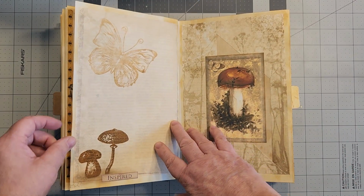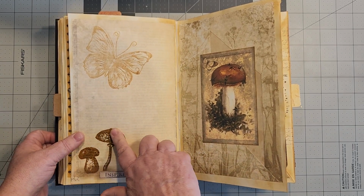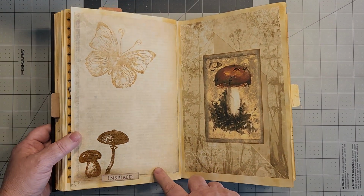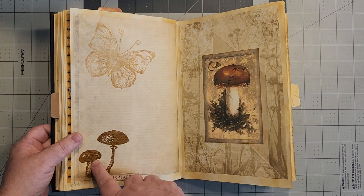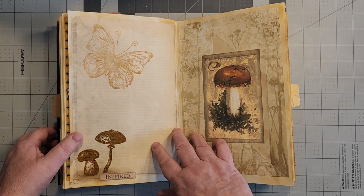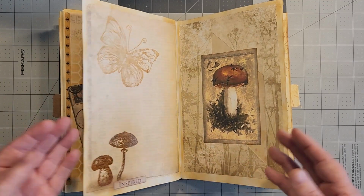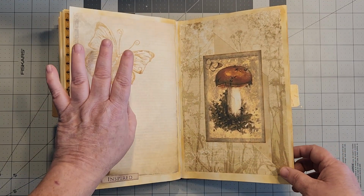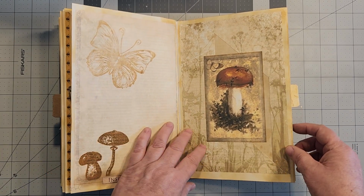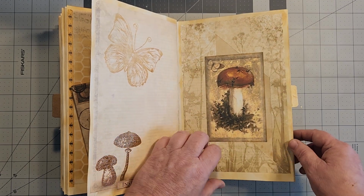It's like a 5x5. Here I did some stamping with the Distress Glaze. You can see how shiny it is. And it's quite see-through. Actually, I can see through to the lettering on the next page, to tell you the truth. I did a stamp of a butterfly. Since there was none here, I did this stamp. And I like that it's faded. It's not bold.